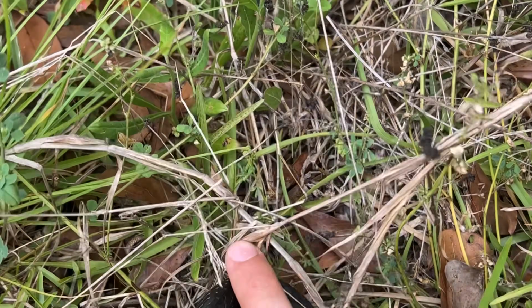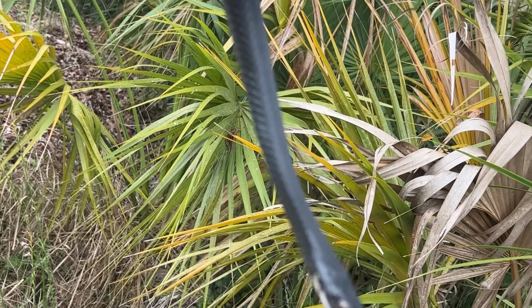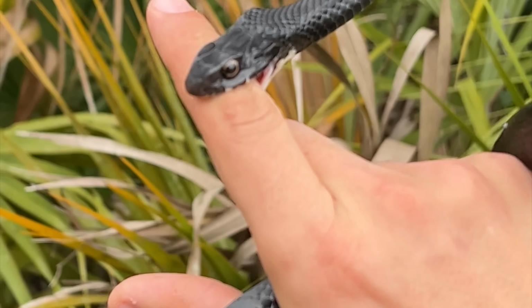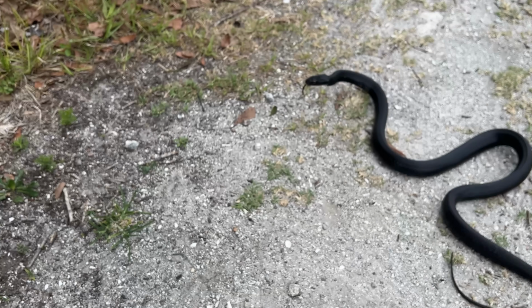This is a black racer. Super cool to see. These guys are usually pretty bitey. They're super alert for a snake. Their eyes are definitely kind of watching you. And he did get a hold of me. Cute little guy. It doesn't hurt when it's something this small. But they're definitely a bitey snake.